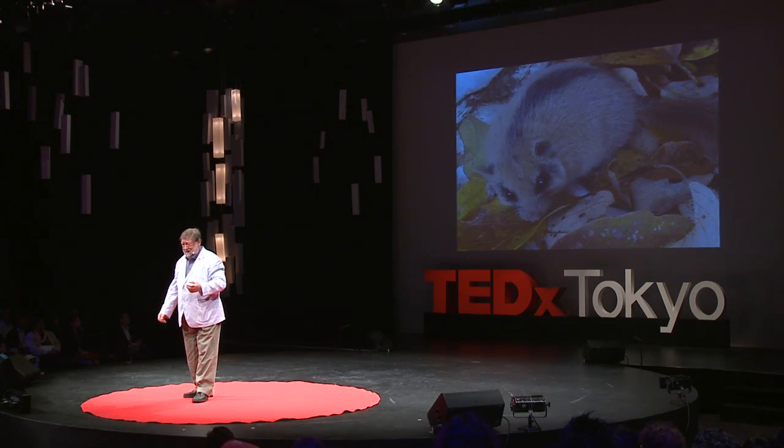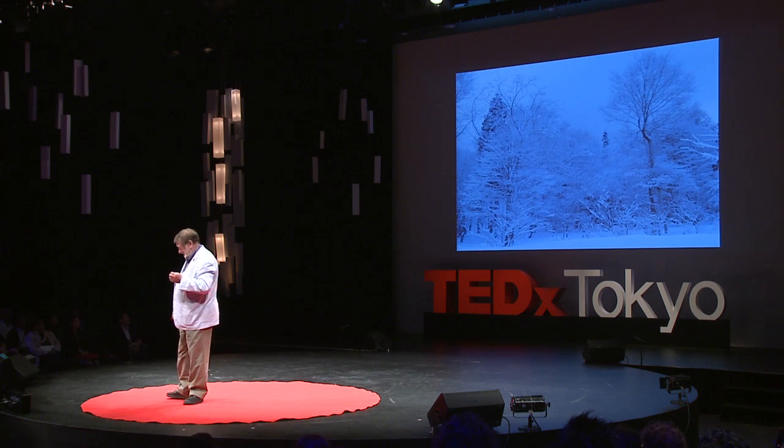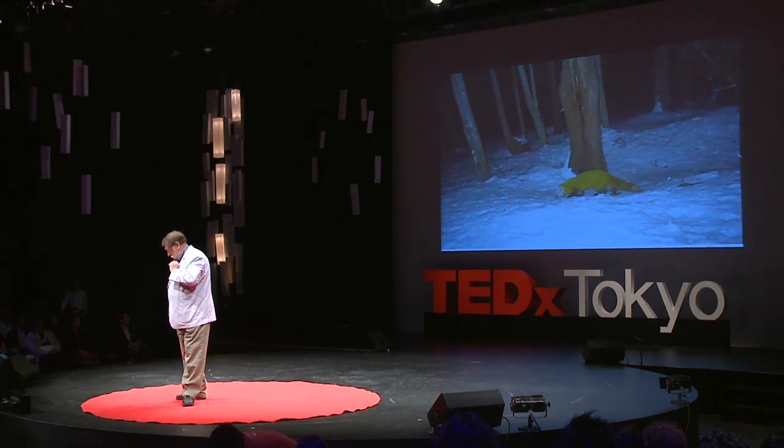That's a dormouse. It's an endangered species. We have bears. I love bears. I do, you know, especially teddy bears and Ted the Bear. I thought this program was about a bear, actually. But anyway, that's a marten. We have badgers. We have raccoon dogs, tanuki.